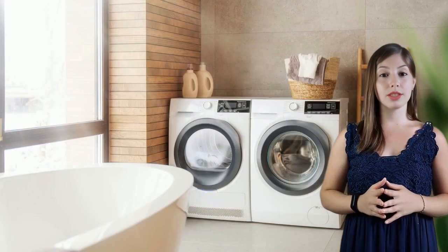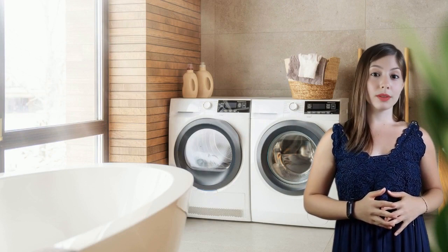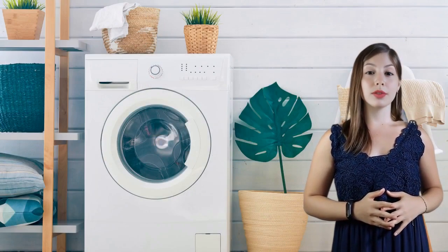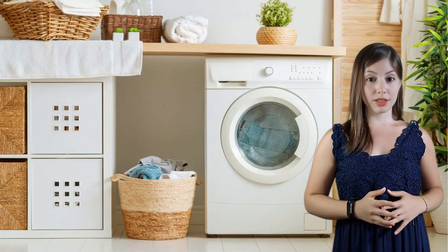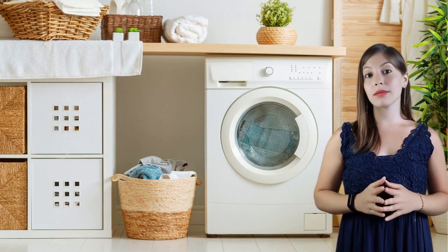Plumbing and electrical updates. Our team of experts will ensure that your laundry room meets all necessary plumbing and electrical requirements. From installing new plumbing fixtures to upgrading electrical outlets and lighting, we'll handle all the technical aspects of the remodeling process. Space optimization. If you have limited space, we can help you make the most of it.